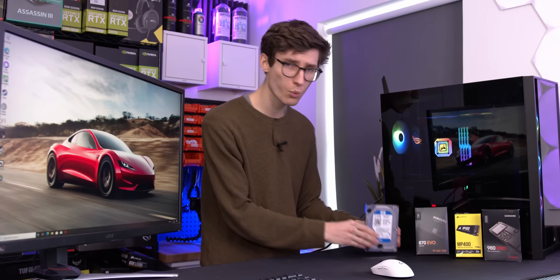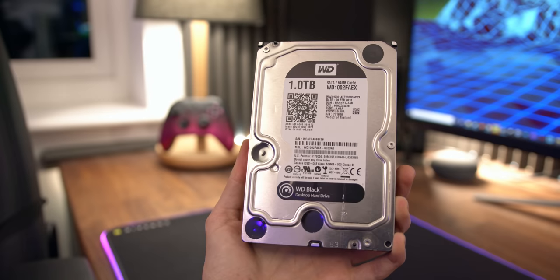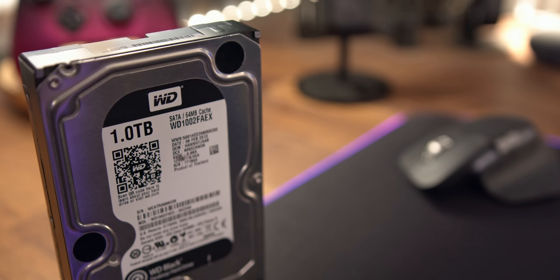We have a Western Digital Black drive, not this one, it's actually inside the PC. It is 1 terabyte in size, and this is actually, I think, the first good hard drive I bought. The manufacture date was 2013, so this is very much representing your old hard drive that you have lying around.